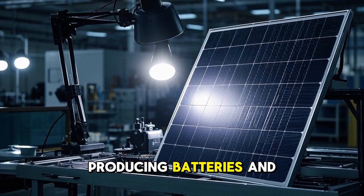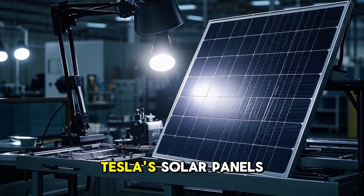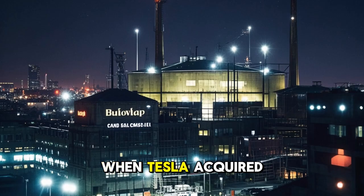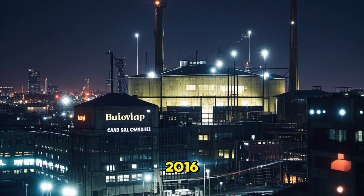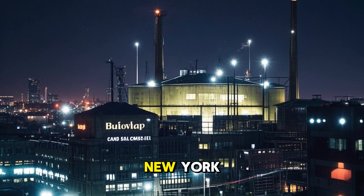In addition to producing batteries and drive units, Gigafactory also assembles some parts of Tesla's solar panels. When Tesla acquired SolarCity in 2016, they gained access to a 1 million square foot facility in Buffalo, New York.